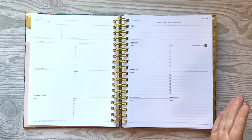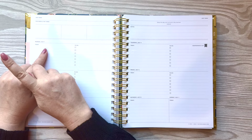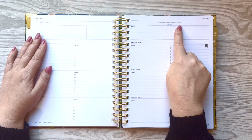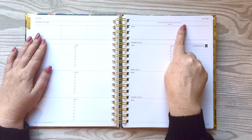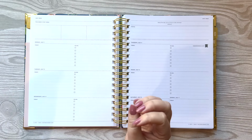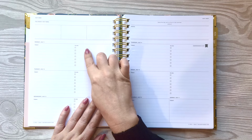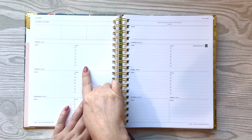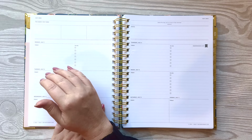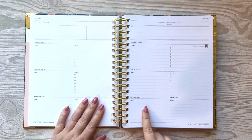Here is the week. It's beautiful, super functional. Here at the top, you have your week's top 3. Then you have a notes section here. There is a quote at the top of the week on the right-hand side. And then the day, you have tons of functional space. There are 1, 2, 3, 4, 5, 6, 7 to-do lines here. And then this just says today and it's just lined. So there are no times or anything like that. I would probably use this for appointments and to-dos. And then the weekends just say today.